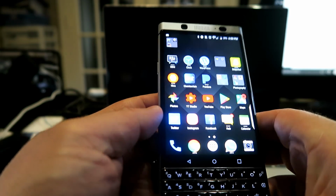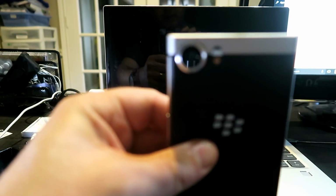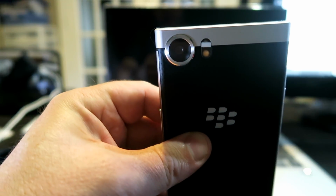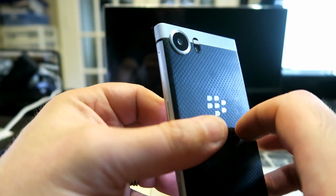So traditionally, BlackBerry hasn't been that great with their cameras, but I think on the KEYone they did a very, very nice job with that. So if you can just focus for a second, there is the camera, there's the rear shooter, flash, everything is there. It's quite cool.